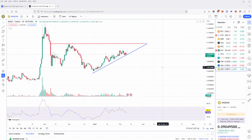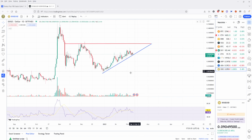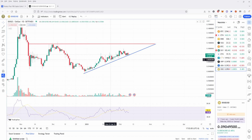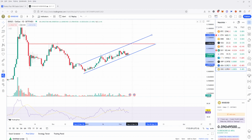Next, I'm going to go ahead and talk about Dogecoin. With Dogecoin, what we have here is kind of an ascending triangle. Unlike XRP and unlike Cardano, this chart actually looks a little bullish to me, because you have an uptrend that's already established here. If you just replicate this trend line, this uptrend is pretty steep, not as steep as the massive uptrends we've seen for Bitcoin and Ethereum, but it's still an uptrend nonetheless.